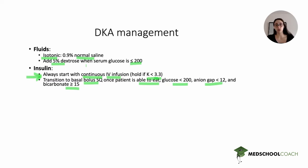So this is really important. Start with continuous insulin and then transition to basal bolus sub-Q once we meet these criteria. Okay, so what we're gonna start with: isotonic normal saline, continuous IV infusion of insulin, and then for the potassium, we're going to add IV potassium into our fluids if the potassium is less than 5.3. If it's above 5.3, it's already high enough. We don't have to worry about that, but oftentimes it won't be, because remember that these patients are diuresing out their potassium. So our fluids, we're going to add IV potassium into the fluids if it's less than 5.3.